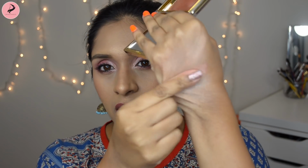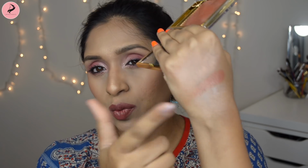Then I have this Estee Lauder highlighter in the shade Shimmering Sands. This packaging is such a difficult one to open. Yeah, this is a very beautiful rose gold highlighter. It's a muted rose gold highlighter, and I'm gonna keep this. I really like this one. Yeah, that's how it looks. It works for me like a blush and also like a highlighter, so I like this one. I'm going to keep it.